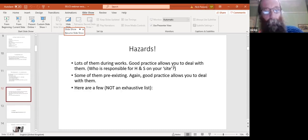So we'll talk about the plan. But there might be lots of hazards in what you're doing. There are lots of hazards during works. You can't help it. What you have to do is manage them away.